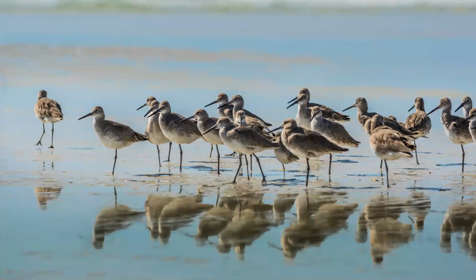Does anybody know what these are? They're kind of large shorebirds. They have that long bill, but they're not upturned like the Godwits that we were just seeing. They're pretty stout bills, fairly long, and they're not highly patterned. They're pretty much gray on top and gray and white underneath. And yep, I'm seeing a lot of people mentioning willet. This is the willet.